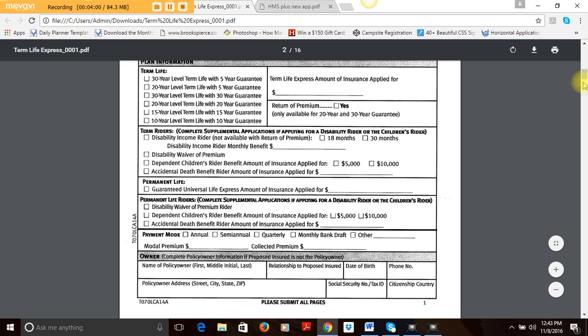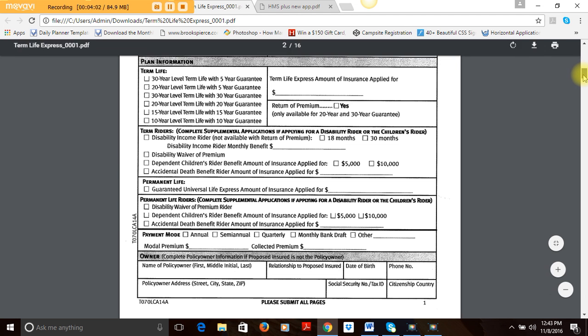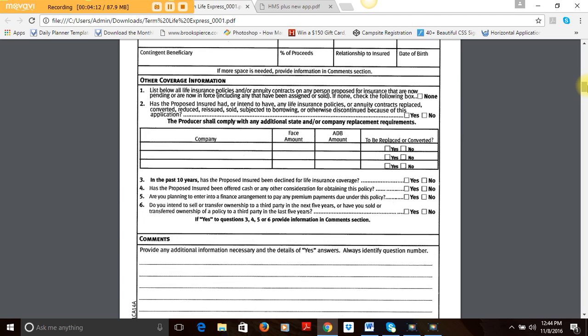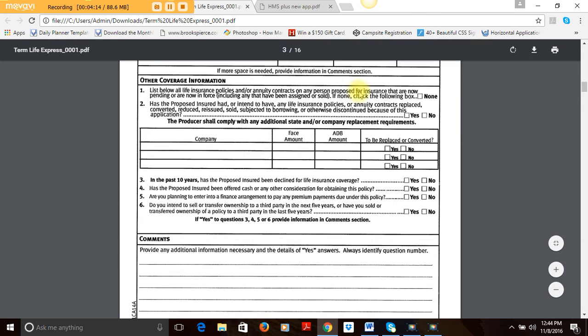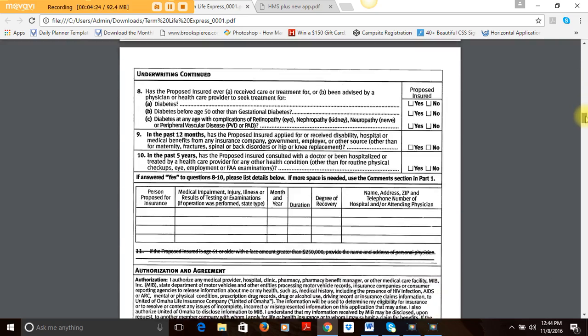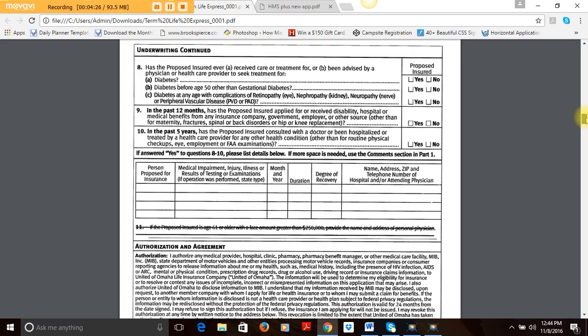If you need to quote a Mutual of Omaha application, you can download the app on your smartphones and you can quote super fast at the client's house. Right here, if you're replacing a policy, don't forget to mark that. And then just simple health questions.